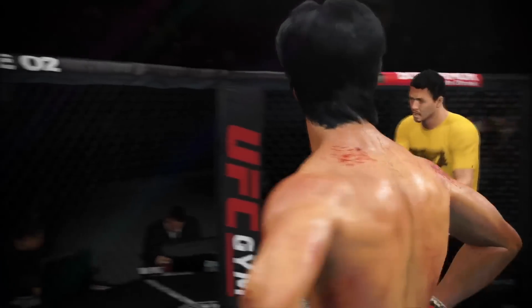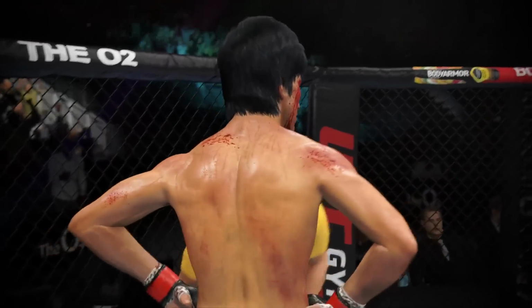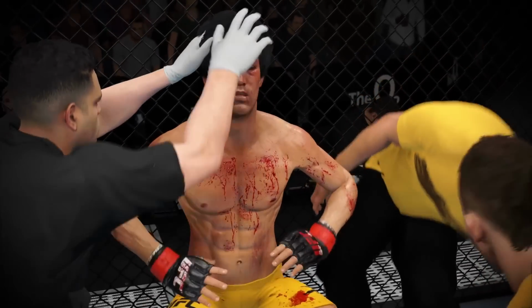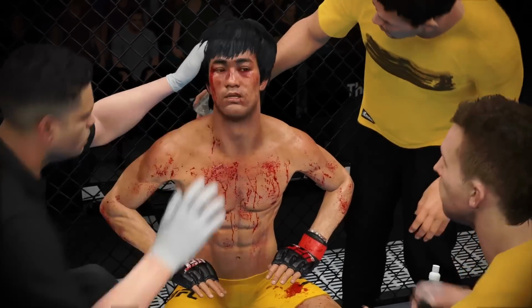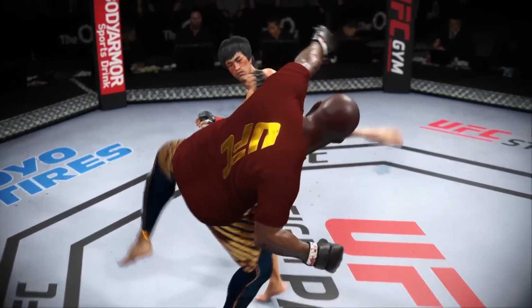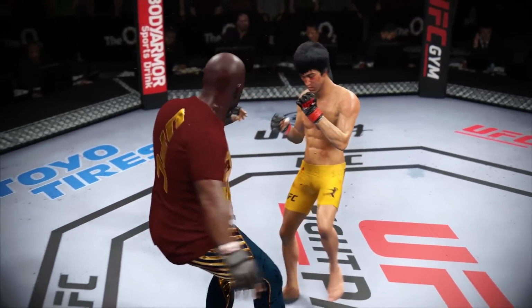Right, there's the horn indicating the end of the round, and how about the cut on that eyebrow? Oh, man, that's hard to look at, even for me. It's gotten really, really bad here. You gotta think they're gonna call the doctor in here, and if it gets any worse, you gotta think they have no choice but to stop this fight.